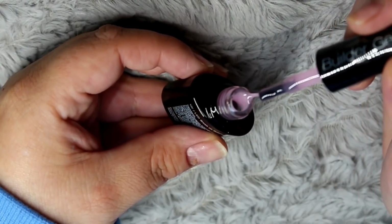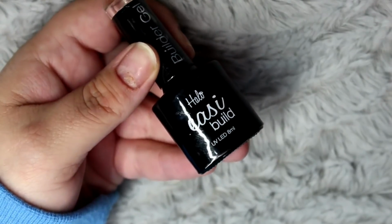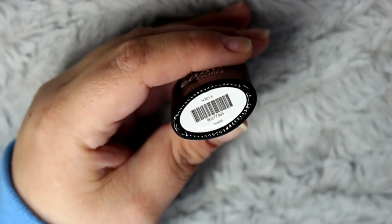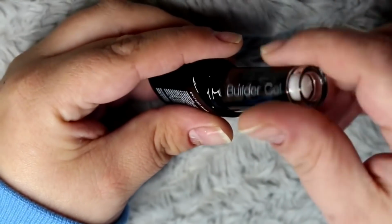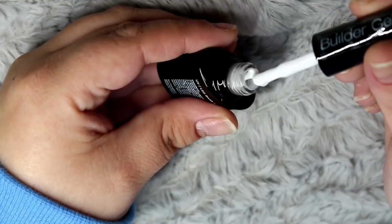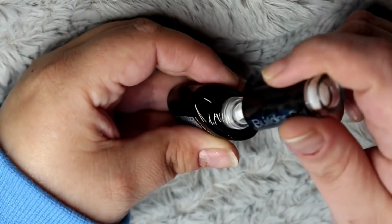And then the next one you get is a white one, and this one again is probably one of my favourites from the whole range, one I would definitely use the most of. It looks like it would be perfect for adding the white bit to your French tip nails, or even doing just a plain white enhancement so all of your gel polishes pop over the top.